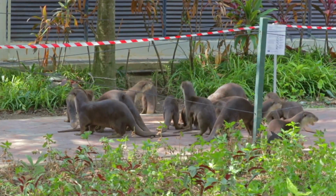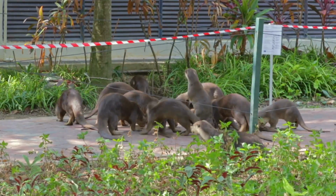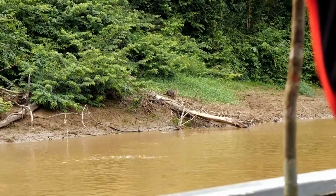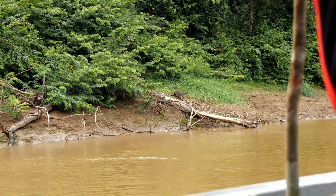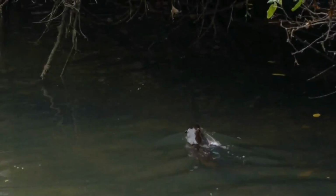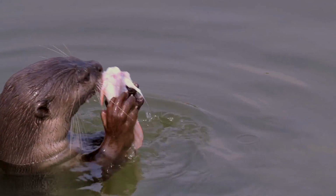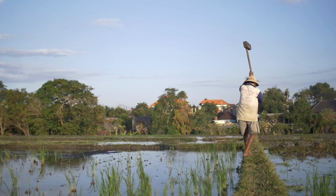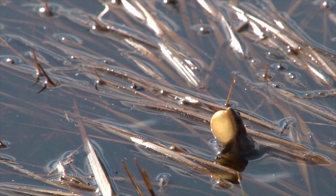The smooth-coated otter is a social otter, and they are usually found in groups of up to 11 individuals. They often rest and establish their dens along sandy riverbanks, and in the wild they have quite a varied diet. They tend to search for food close to the riverbanks, and for the most part they target fish. They are known to feed on different species of gourami and catfish, but during the rice planting season they will also target rats, snakes, and amphibians.